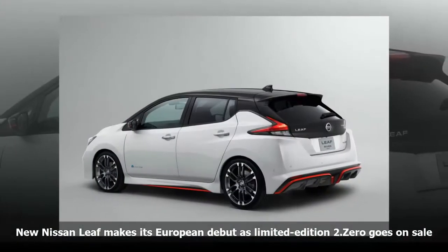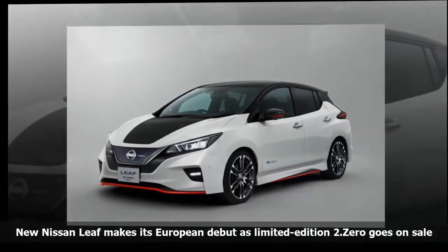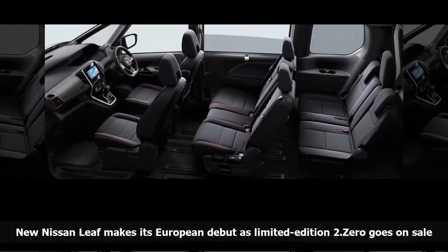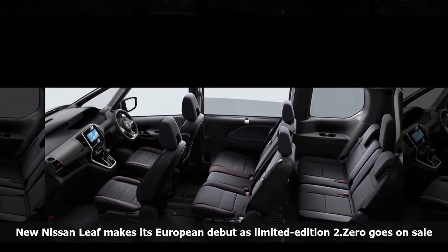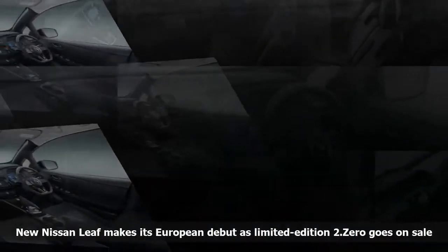The first edition of the new Nissan Leaf will go on sale today and cost £26,490, as revealed at its first appearance in Europe. Called the Leaf 2.0, the limited edition version of the all-electric hatchback is kitted out with semi-autonomous functions including the ability to park itself.